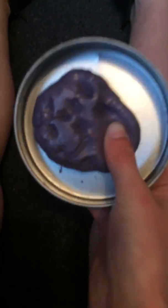So we'll show you the slime first. This is the container that it's in. Okay, let me just open that. Sorry about my feet in the way. This smells really bad. I don't know, it's because of what it's made in, but hopefully it's quiet enough so you can hear the sound.